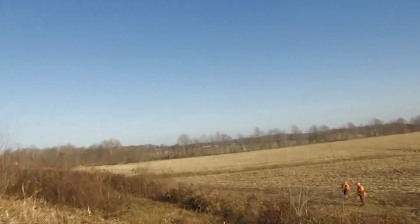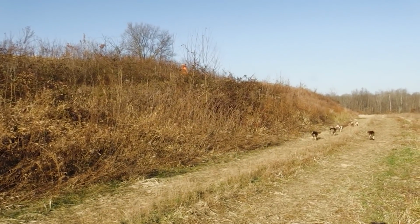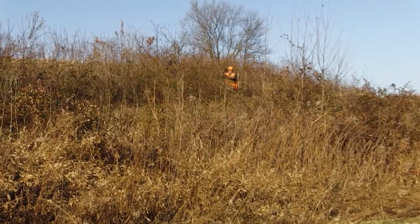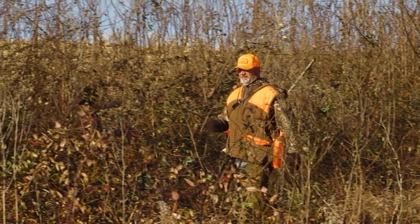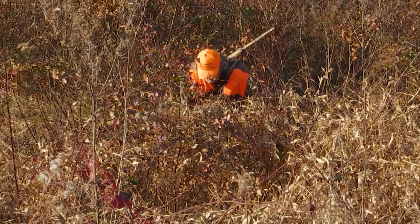Yeah, there's two. It's two different ones. Did you get that one, Dale? I think so. I'm not 100% sure. He ducked in the briars as I shot. Yeah, I got fur. I got a bunch of fur, but no rabbit.